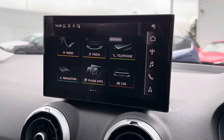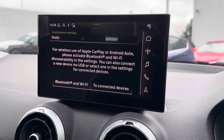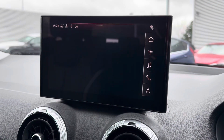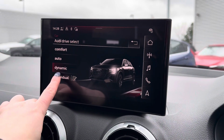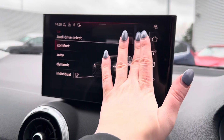The MMI multimedia display going into phone apps, for wireless use of Apple CarPlay or Android Auto by connection of the car's Bluetooth. In the car menu, with Audi Drive Select to choose your preferred driving mode such as Dynamic for a more sporty drive or Comfort for those longer journeys.